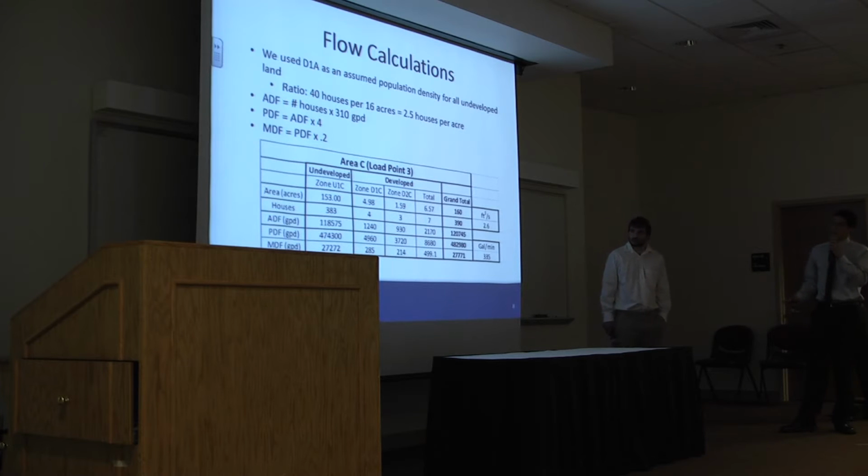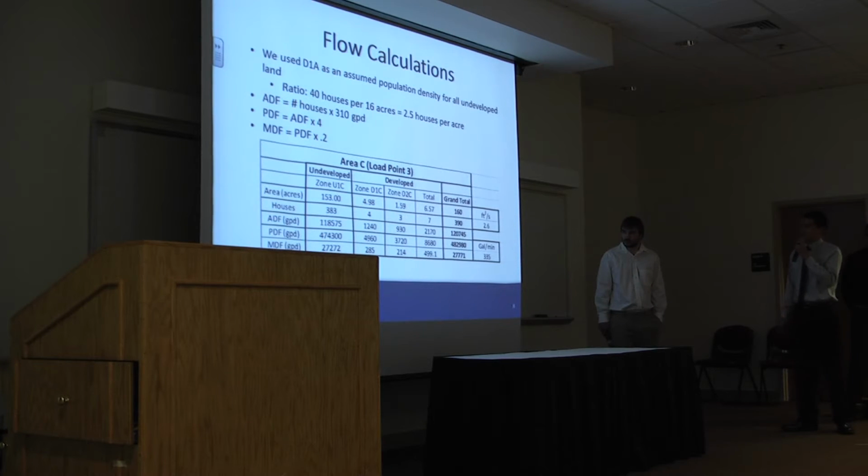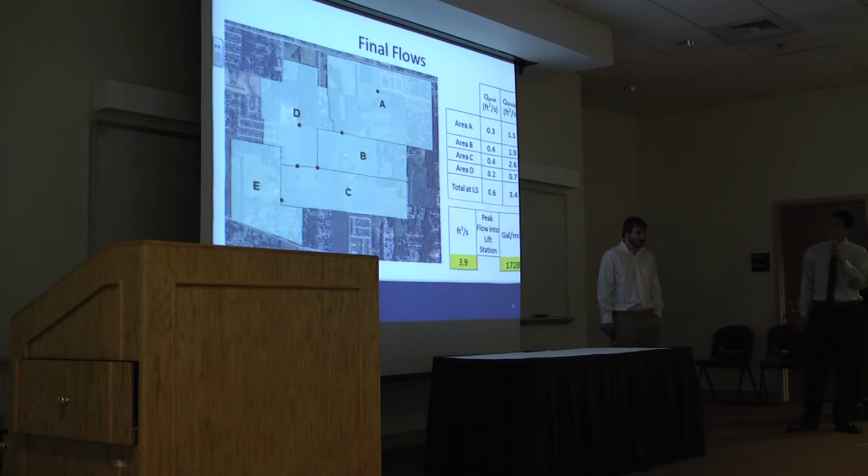So this is a breakdown of how we calculated flows. We had total area, houses, average, peak, and minimum. These are all the different zones up here for developed and undeveloped. And then we had grand totals for area, houses, and so forth. For this area alone, the peak flow would be 335 gallons per minute.